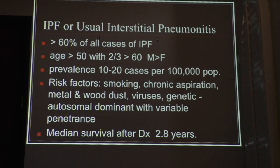But anyway, with interstitial pneumonitis and idiopathic pulmonary fibrosis, this is why it's so confusing. Every lung disease has two names. For instance, idiopathic pulmonary fibrosis, they also usually call interstitial pneumonitis. This is actually a pretty ominous disease to have. It's a progressive type of disease. We don't know what causes it. Usually most people are greater than 50. Most of the time it's more males than females. Prevalence is not very high, but it's very sad, because when you see these patients, you know that they're going to die from progressive lung disease, unless they get a transplant.